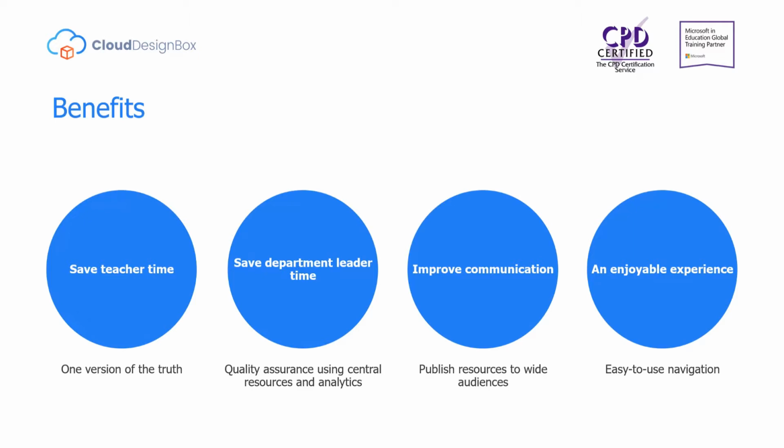So actually, by having some of these central resource sites that we'll take a quick look at, you'll be able to save time by not having to micromanage each individual class. You'll be able to check the quality of those resources at a top level, and also use some analytics to check that work is being set for students.